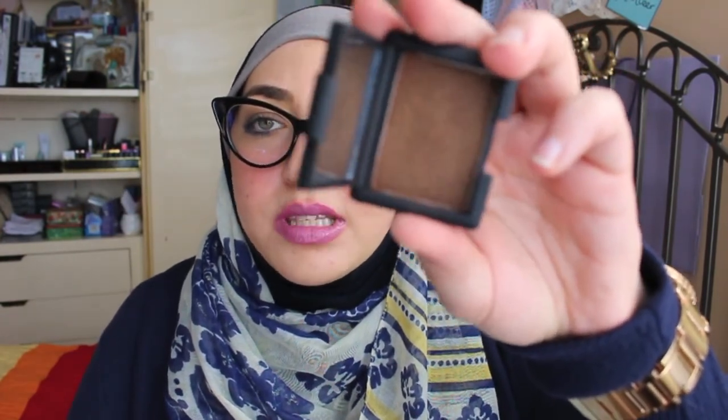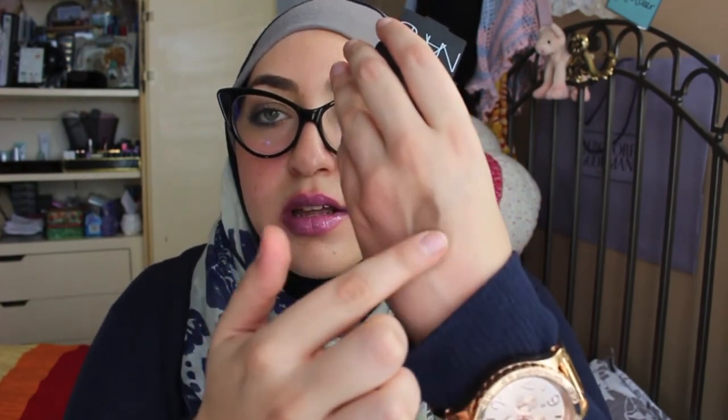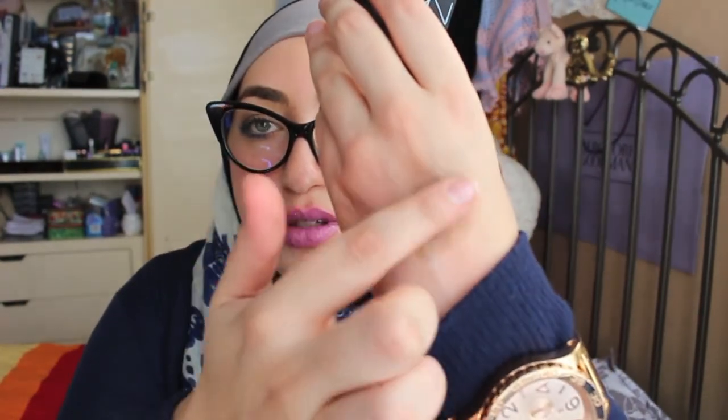So the NARS packaging, which honestly is so cool, comes with a little teeny tiny mirror. And I've even got the little plastic still in it. It's a beautiful brown with some gold flecks in it. It looks a lot darker on my finger, but once it's blended out, it's just a really pretty, okay, it doesn't look really pretty, it looks a mustardy color, but trust me when I tell you, it's a really gorgeous color.